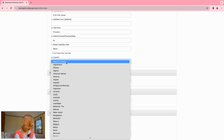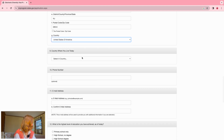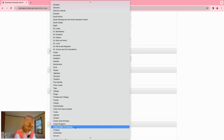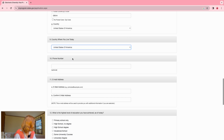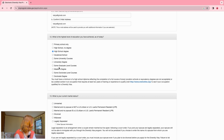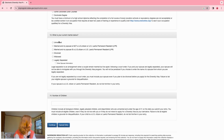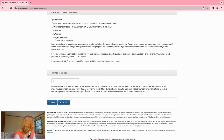Country where you live today is, so if you are an international student who studies in the US, you would put United States as the country where you live today. Put your phone number, and then you put your email address. And then what is the highest level of education you have achieved as of today? So if you're in college, you would put probably high school degree. If you graduated college, you would put a university degree. The next question is you just put whether you're married or not, and then the number of children, and that's pretty much it.